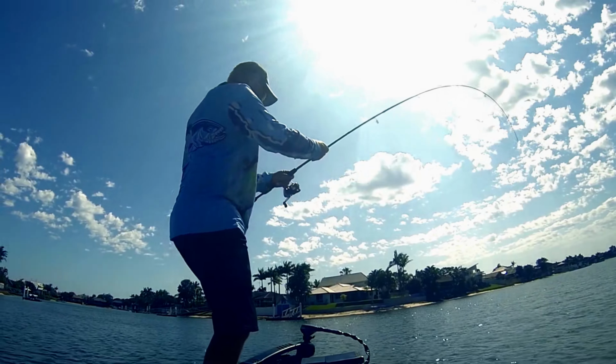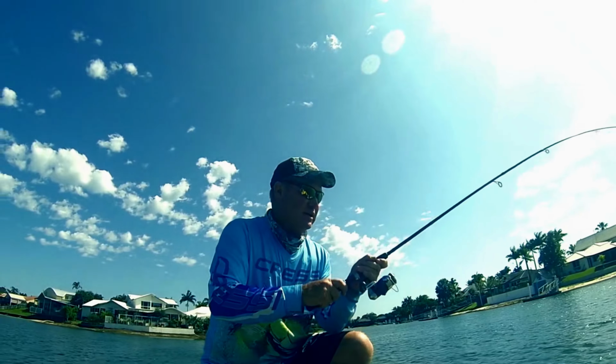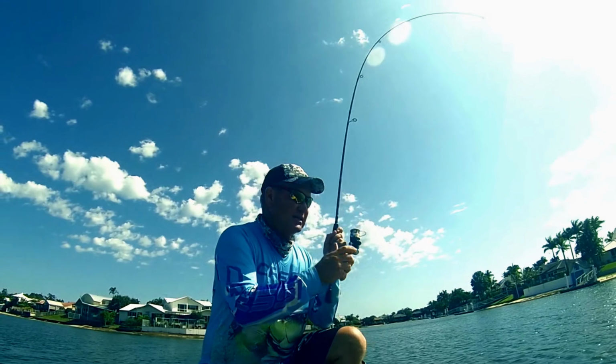Listen to that drag go. It is a good fish, this one. This is bigger than the other one for sure. Oh my gosh, this is a beautiful fish, guys. This is an absolute giant for this tackle. I'm hoping I'm gonna land it. Just taking it easy at the minute.